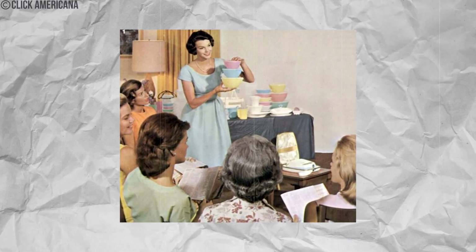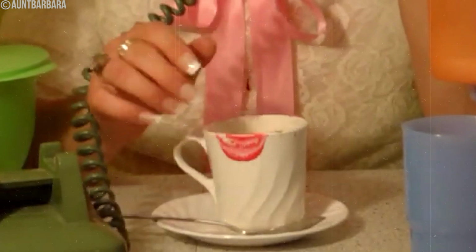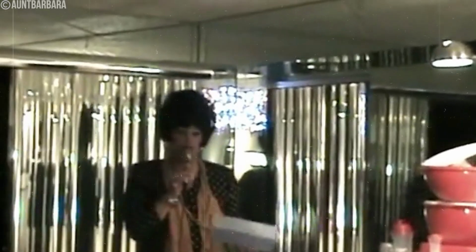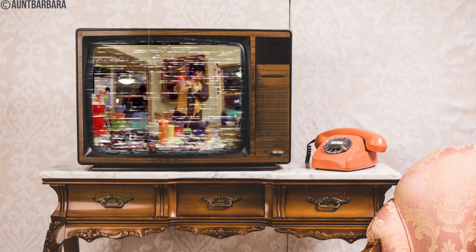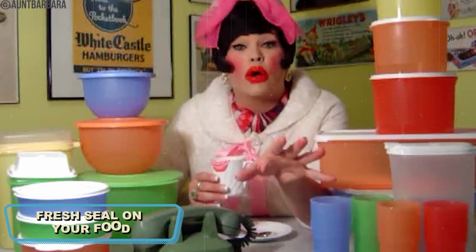You'd sip on some punch, chat with neighbors, and flip through colorful catalogs featuring containers to keep leftovers fresh or organize your kitchen. It wasn't just about buying plastic, though. It was about the experience. You'd have a little fun, show off your new containers, and maybe, just maybe, end up with a few extra ones for storing snacks or organizing your fridge. Honestly, it was like a social event, except instead of gossiping about the latest drama, you were all about that fresh seal on your food.